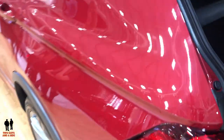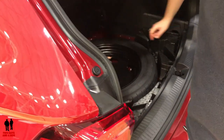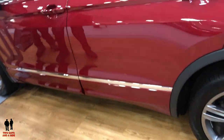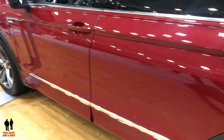This particular version does have the compact spare tire instead of the fixed flat. You do have a little bit of extra storage there. I like the cut lines on the vehicle, and you see the LED tail lights. Nice wheel and tire package, nice chrome trim down along the bottom, and nice motion on the vehicle there with the cut lines.